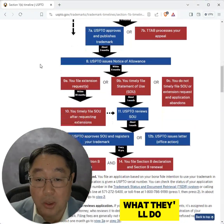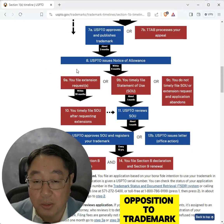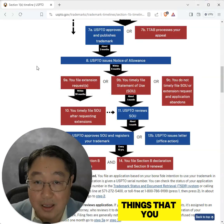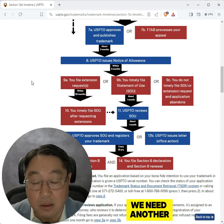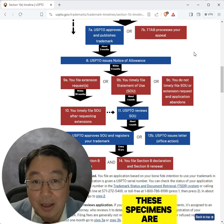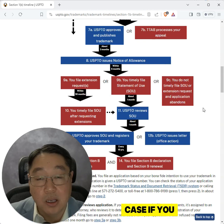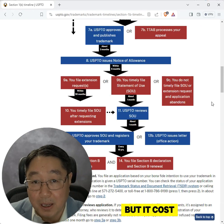Let's say they approve it. What they'll do is go down to publication. Assuming no one has filed an opposition to the trademark registration, they'll issue a notice of allowance. This is when they say, okay, everything in this whole process is good. We just need to see proof of use. Here, you see all the red things that you need to do in order to take the next steps. You can either file an extension saying we're not ready, we need another 6 months before our specimens are ready, or you file a statement of use, which is saying these specimens are currently in use right now. Here's my declaration and the documents and the proof that they are currently in use in commerce. Or you don't do any of that, in which case, if you don't file anything timely, your application will abandon. You could revive it, but it costs you money to revive it.